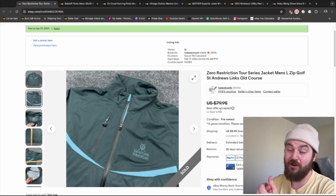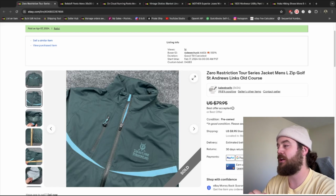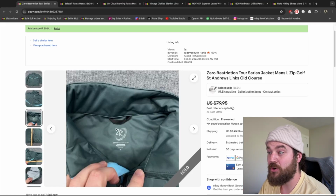But honestly, for a $6 item at the thrift store to flip it into $65, just with that little bit of extra knowledge, I was really happy about this sale. Here's the logo that you're looking for.